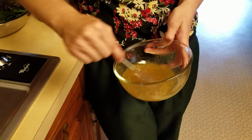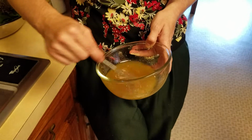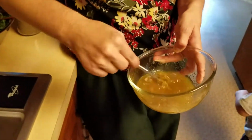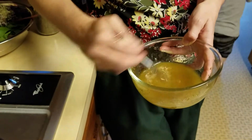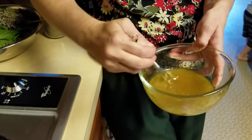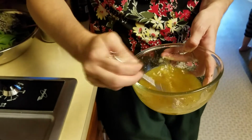Now, it won't get peaks like whenever you whisk cream to get whipped cream, but you'll be able to definitely tell a difference in the color. Now, normally I don't do quite this much, so this may take a while. But we won't make you watch that, so we'll pause real quick.